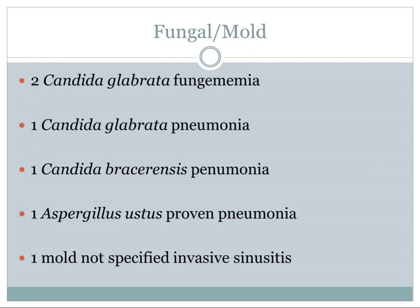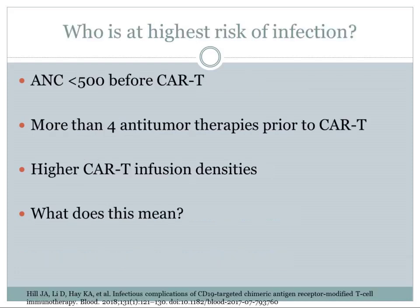And then fungal and mold infections were difficult to interpret. The fungemias are a slam dunk. Fungemia is fungemia, but I think there were a couple of Candida pneumonias, which is interesting. And then 2 mold infections, and again, 4% of infections in general.